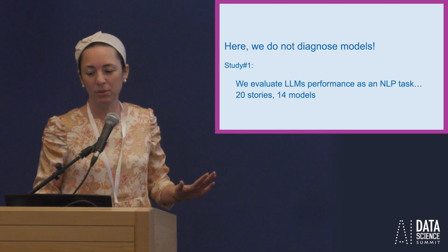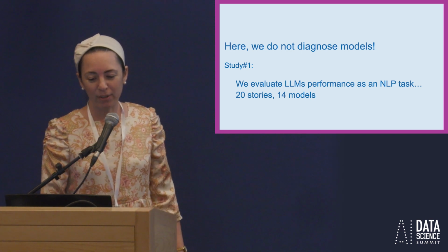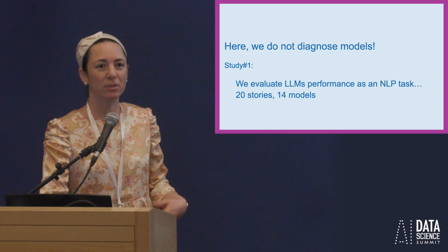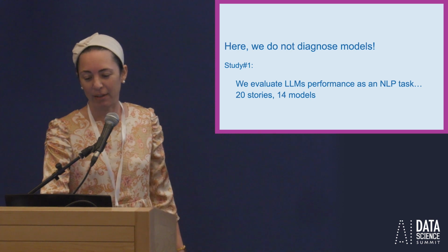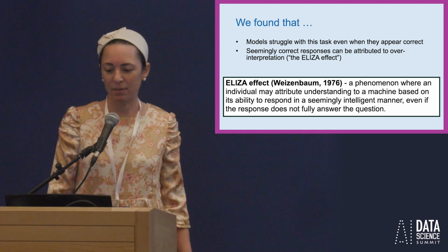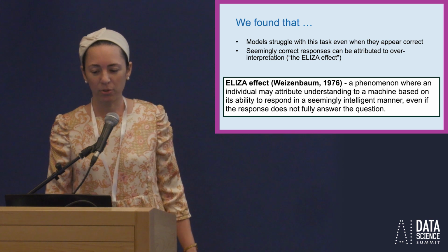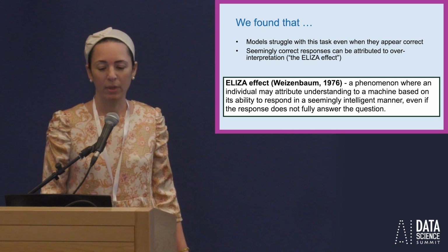But here, we do not diagnose models. In the first study, we evaluate LLMs' performance as an NLP task. We used 20 original stories from the clinical test and evaluated 14 different models. And we found that actually models struggle with this task, and even when they appear correct, the seemingly correct responses can be attributed to overinterpretation by the reader.